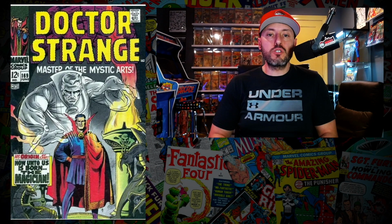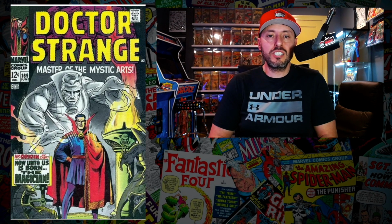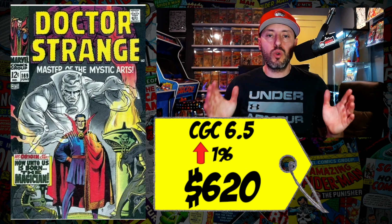With that said, we're going to jump right in here at number 10. It is a copy of Doctor Strange number 169, the first Doctor Strange in his own solo title, and this book has been all over the list for the past couple of months. It has been really hot, and I will say this, a CGC 6.5 recently sold last week for $620, up only 1% since February. This book also retells the origin of Doctor Strange.